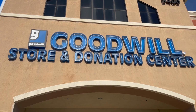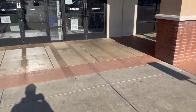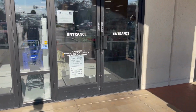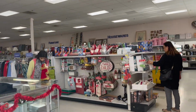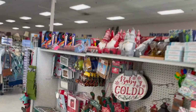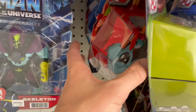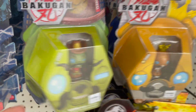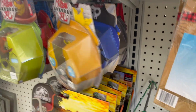All right, you can see where I'm at. I'm at Goodwill. Dropped some stuff off, went to go check inside. You can already guess what I'm about to find in here. Cubbo. Cubbos are in Goodwill. Cubbos don't sell anywhere else, and so they're at Goodwill now. There are Cubbos at Goodwill.